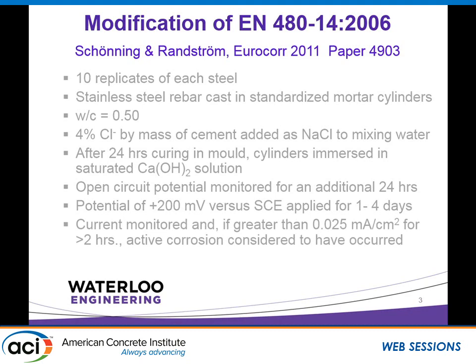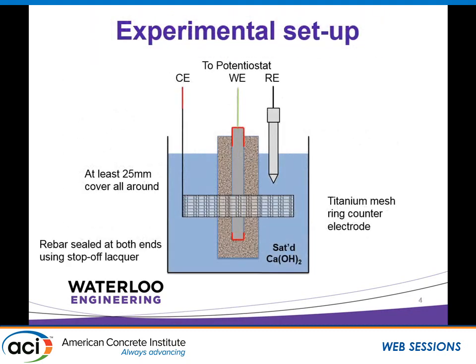So we questioned some of the parameters in this, and this is the experimental setup just to show you. Steel. This is the steel embedded in concrete. This is a circular counter electrode, which in the case of Schoening and Randstrom was platinum. We can't afford platinum. We're using titanium mesh, iridium oxide coated titanium mesh, and we're sitting it in calcium hydroxide. There's a reference electrode, and it's all attached to a potentiostat.